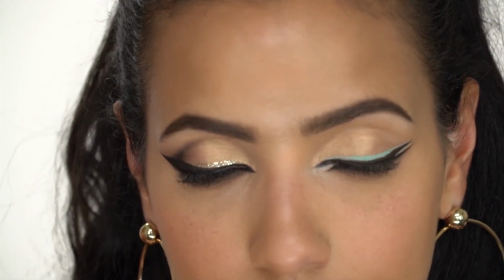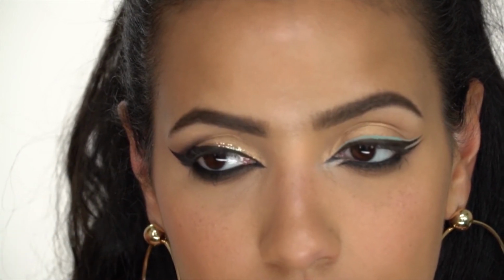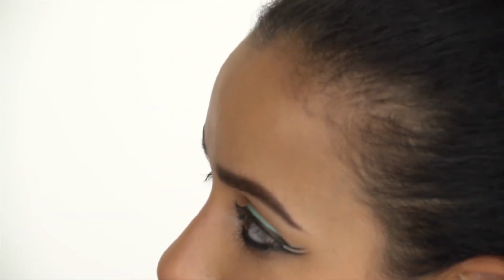Also for hooded eyes, I definitely like this type of thing going on, because when you have hooded eyes, I actually have slightly hooded eyes. Actually, it's not slightly, it's pretty full on hooded. I don't know if you guys can even tell in my Instagram pictures, but oh my gosh, I'm so hood.